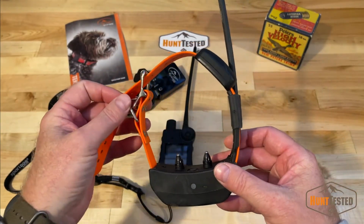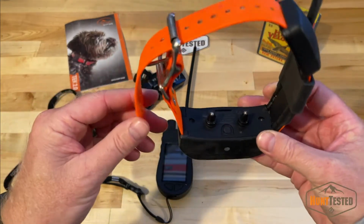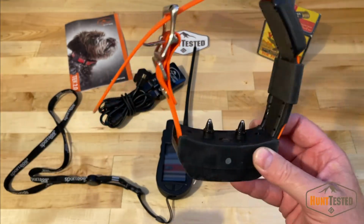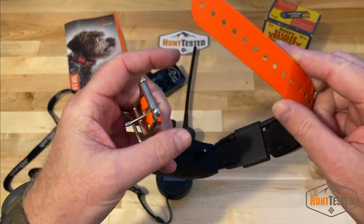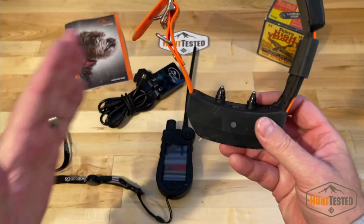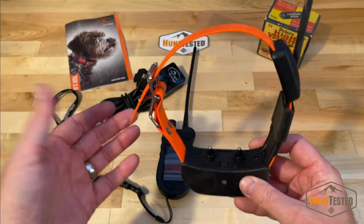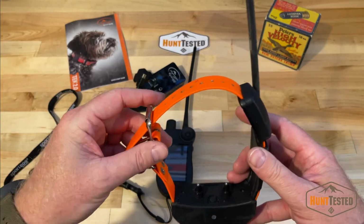They say 8 pounds or larger. This would be a big collar on an 8-pound dog. So my Brittany is 35 pounds and it's perfect on her. I actually trimmed the collar a little bit. They give you a pretty generous collar length on this unit, and I like to trim them so I don't have too much hanging off the side.